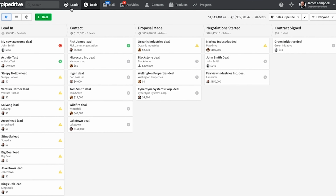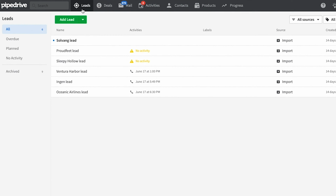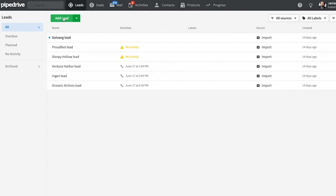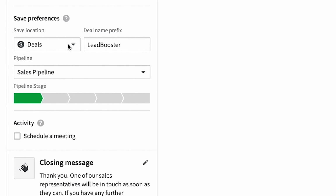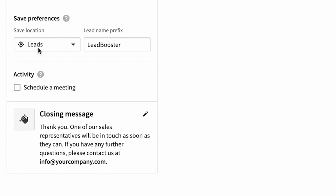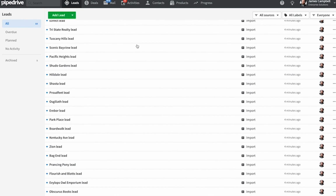Starting with a brand new feature called Leads Inbox, a better way to keep track of your leads and convert them to deals. You can manually add leads or import them via spreadsheet, or work with other lead generation tools like Lead Booster to bring the leads in automatically. As new leads come in, you see that the newest leads are highlighted in bold and are floating at the top of our list here.